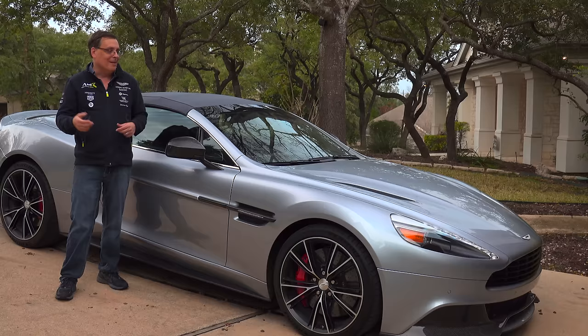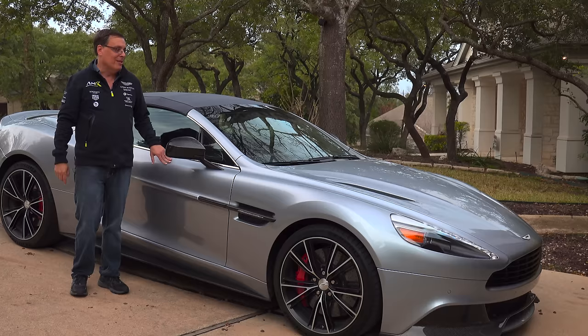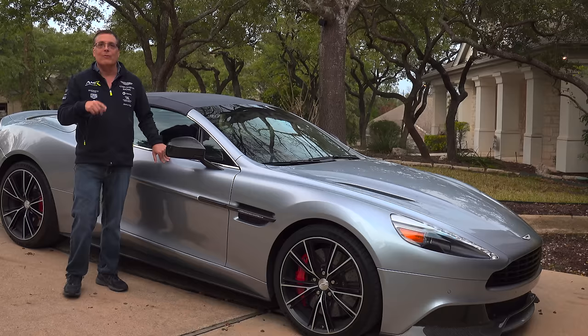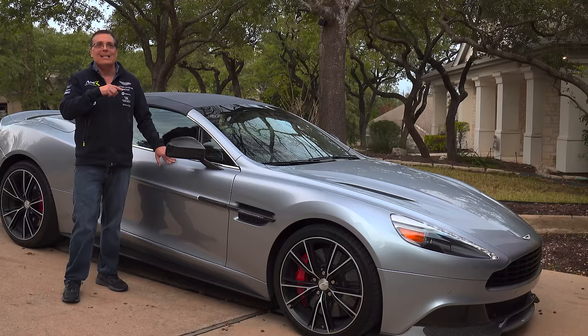The only other recommendation that I'll make on the Vanquish is that I highly recommend you get a 2015 or later car. Get a Vanquish S if you can, because that thing's awesome. But 2015 or later, and the reason is that the earlier model cars had a, let's just say, less than excellent six-speed transmission in it. That's what this one has. Never been very happy with the six-speed in this.